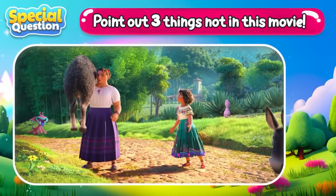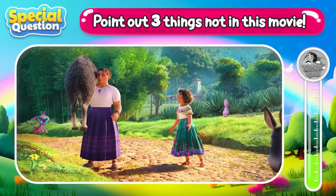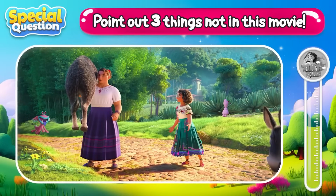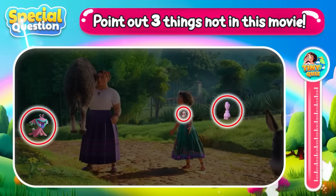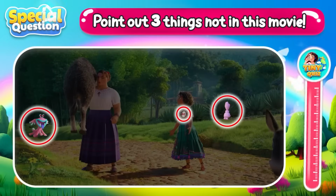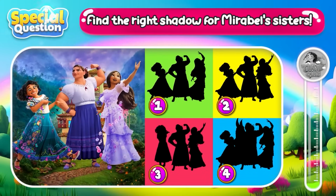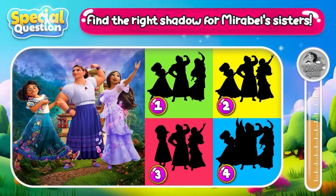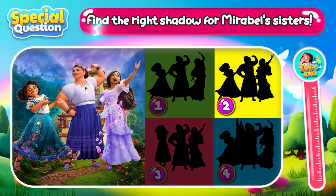Point out three things not in this movie. These are the missing details. Great job! Find the right shadow for Mirabelle's sisters. You got it. That's the right one.